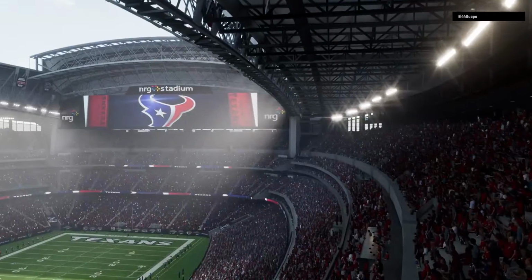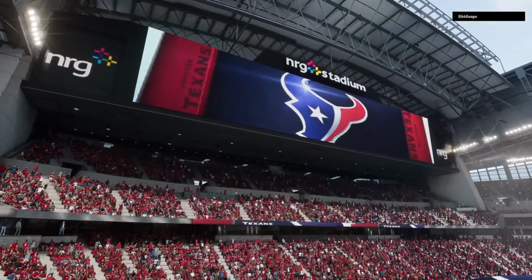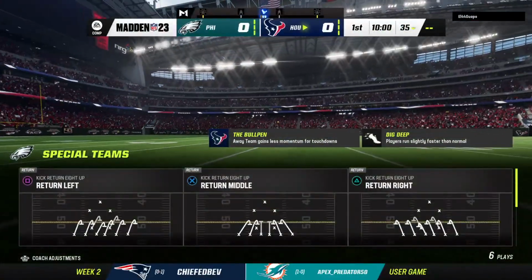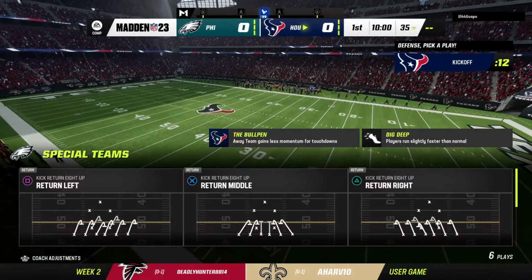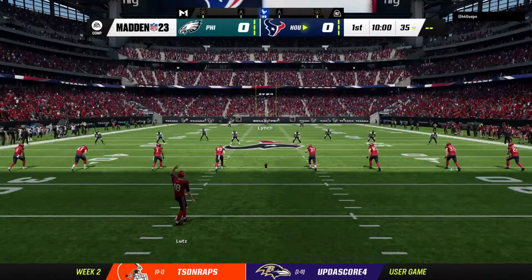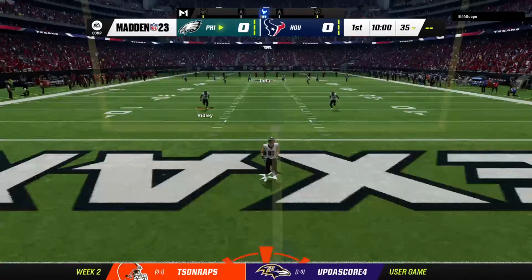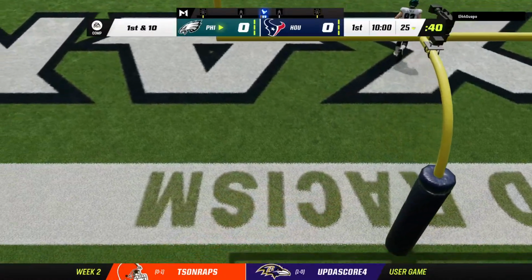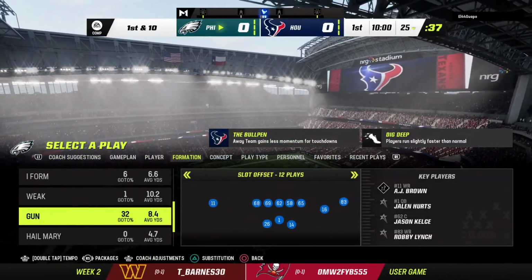Sports coverage of the National Football League is on the air. Today, after a crazy opening weekend, it's on to week 2, and we've got a good one here between the Philadelphia Eagles and the Houston Texans. Two teams fresh off week 1 victories, who can keep it going? We're underway on EA Sports. And they will not get a chance to return this one as it's through the end zone for a touchback.